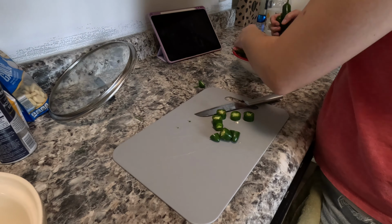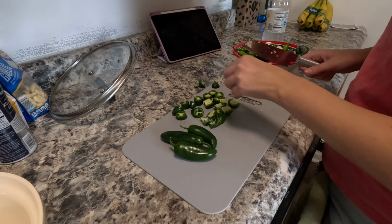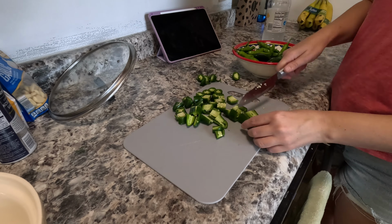The next recipe that I want to make is jalapeno hot sauce. This really doesn't have that many ingredients. It's mainly oil, vinegar, garlic, and jalapenos. So the first thing that I need to do is chop up 8 ounces of jalapenos. So let's start that. Recipe calls for 8 ounces, so I have my food scale.